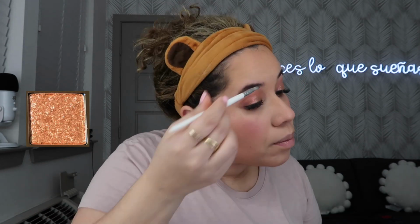And okay, so final touch here is I'm gonna use the shade Adore, which is that gold shade, all the way in the right corner. I'm gonna wet my brush and put that in the corner of my eyes. It's this really pretty gold. So this is the eyeshadow look.